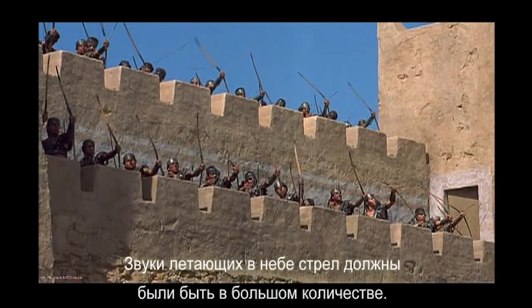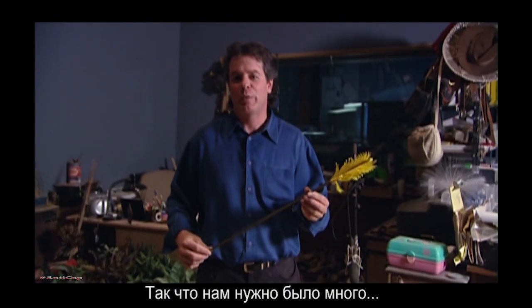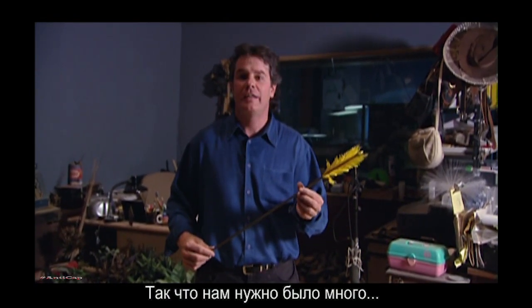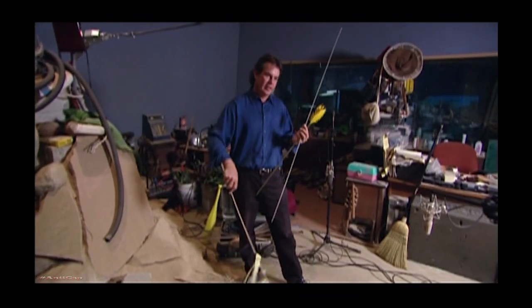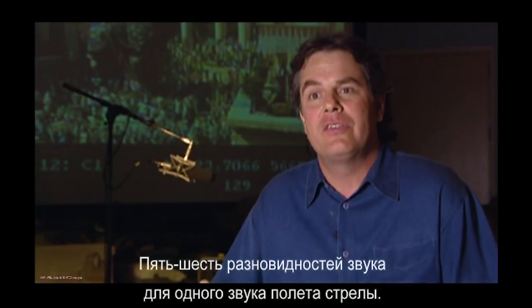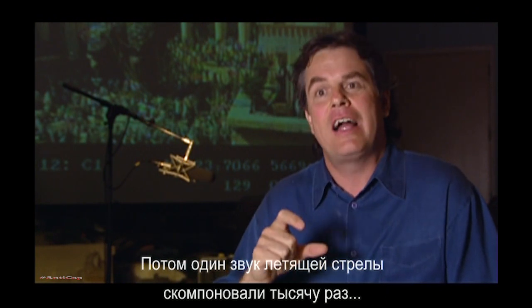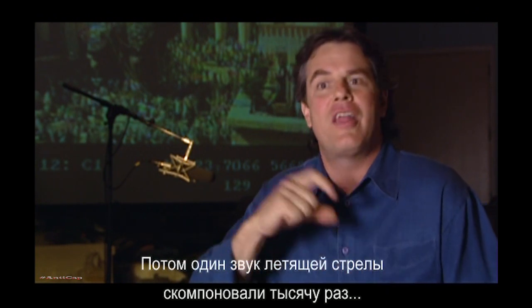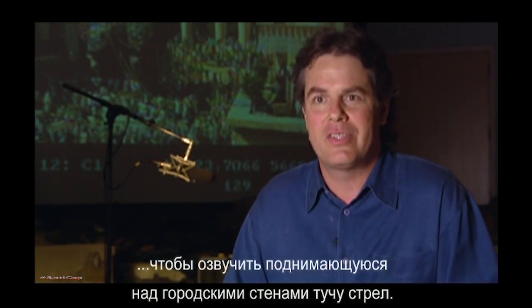The sound of arrows flying through the air needed to be captured in great number, and therefore we needed a very large variety of whooshes and swooshes and flying sounds. Here's a wiffle ball bat. Four or five sounds to make a single arrow flight sound. That single arrow flight sound was then composited 1,000 times in order to make a cloud of arrows appear from the walls of the city.